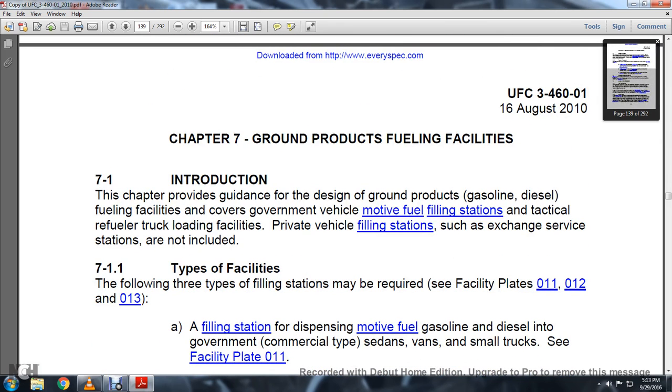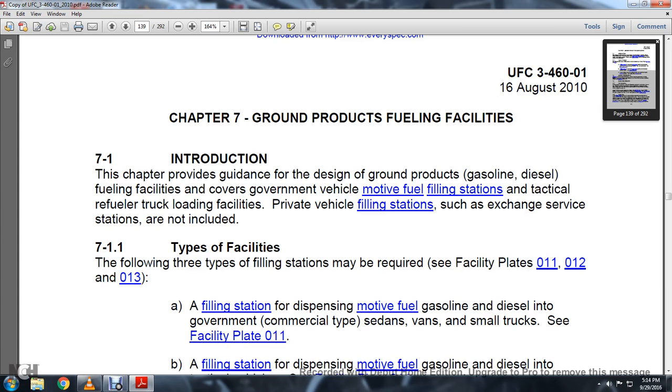Chapter 7, Ground Products and Fueling Facilities. 7.1, Introduction. This chapter provides the guidance for the design of ground products, gasoline and diesel fueling facilities, covering government vehicle motor fueling stations, tactical refuelers, and truck loading facilities. Facilities that provide vehicle filling stations, such as exchange service stations, are not included. The following three types of filling stations may be required. See facility plates 011, 012, 013.